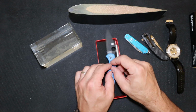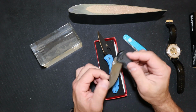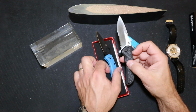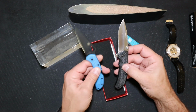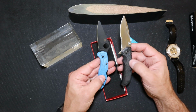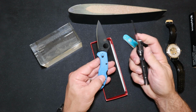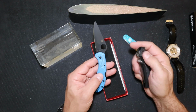Now, just as a competitive offering, which this one here is $8 at the moment, about the same size, a little bit different grip shape and definitely a different blade shape. This is a liner lock, weighs twice as much as the Delica lightweight.